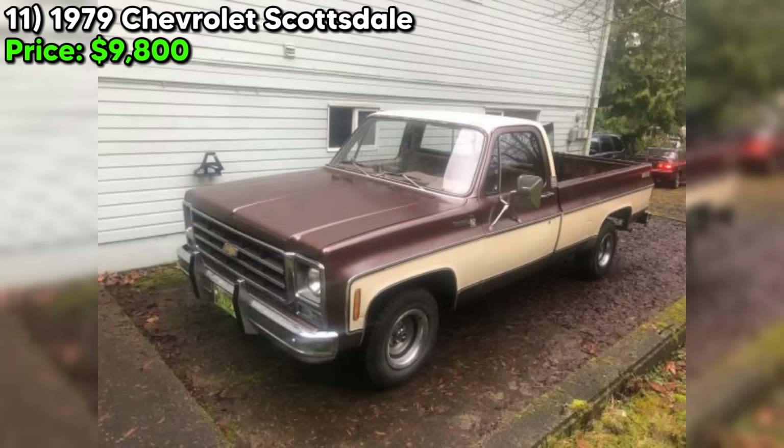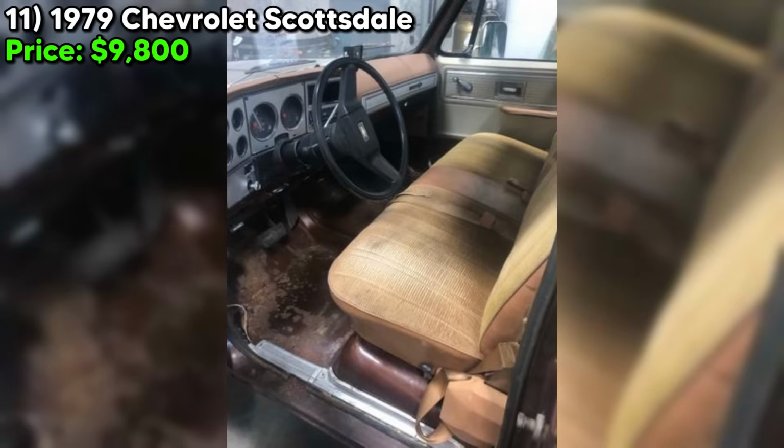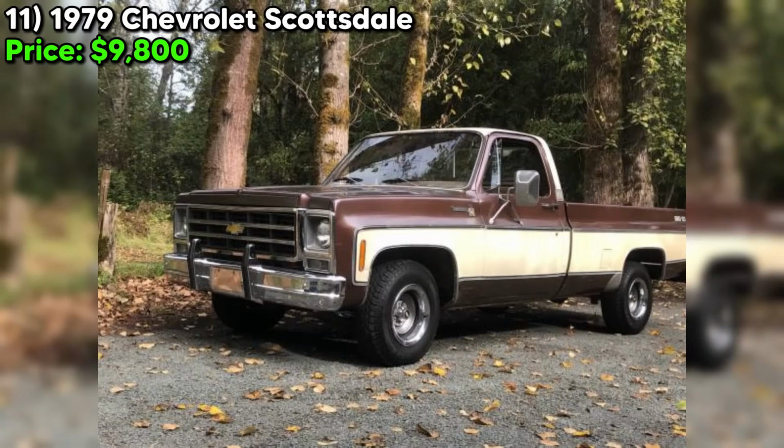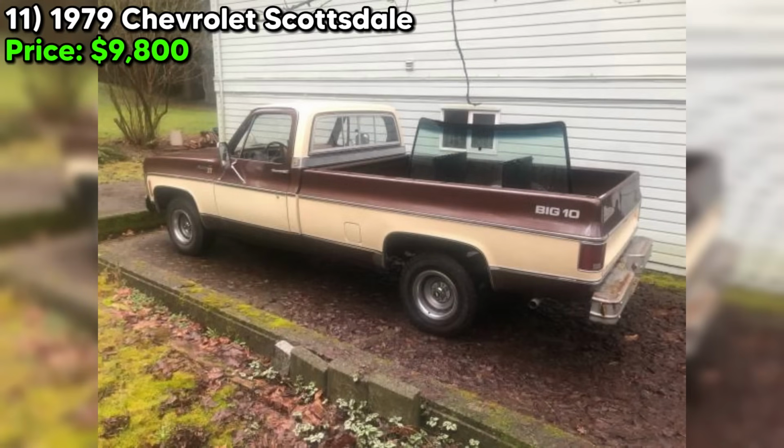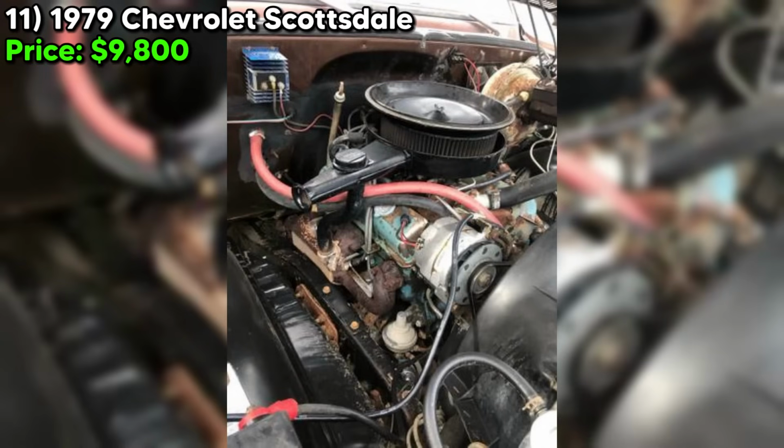Under the hood, you'll find a numbers-matching 350 cubic inch V8 engine, which is a testament to the truck's originality and authenticity. This powerful and reliable engine is mated to a Turbo 350 automatic transmission, providing a smooth and effortless driving experience. The truck's rear-wheel drive layout is a classic feature that contributes to its robust and capable nature.